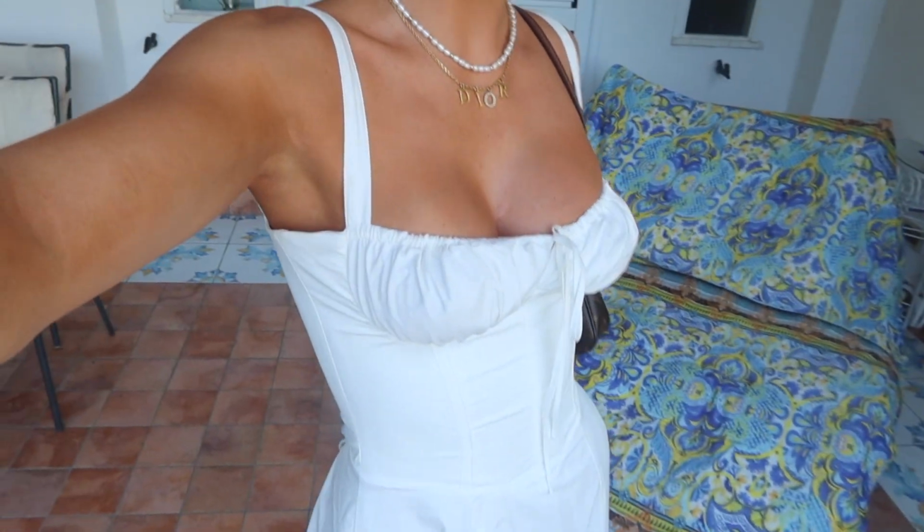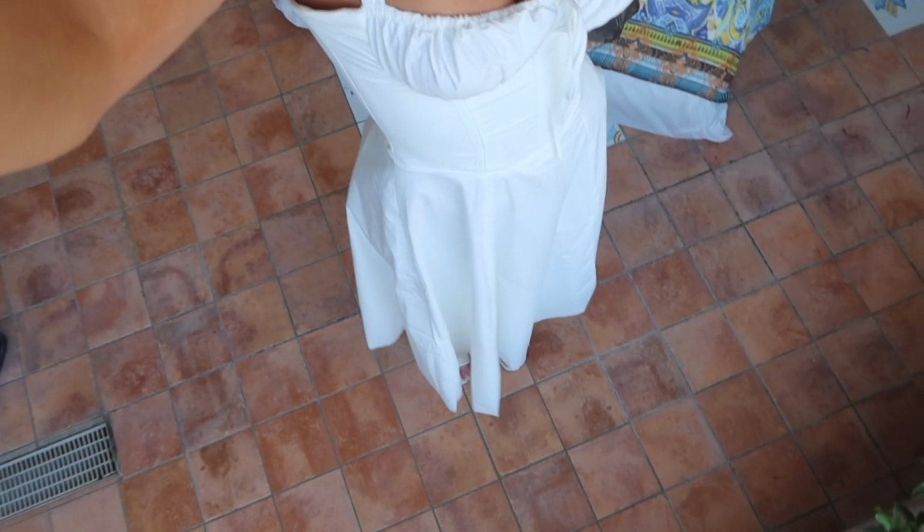Put this dress on. It is so stunning. I'm literally obsessed with this dress. I wanted to do a really pretty dress for Italy, and I feel like this just screams Italy vibes. It's from House of CB, and I got the midi version. I was going to get the light peachy pink color, but then I thought, I feel like the white just hits, you know.